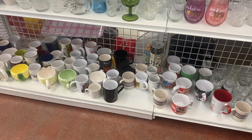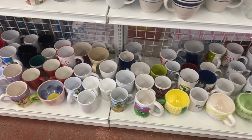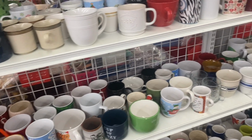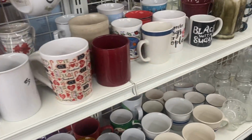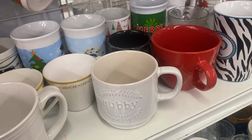I do tend to glance over the coffee mug section just to see if anything looks interesting or promising. There are certain ones, certain brands, certain styles that I look for. I will go ahead and pop up a few of those so you can see why I don't pass up coffee mugs.